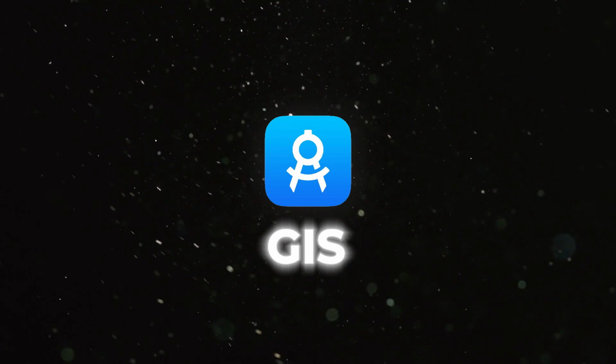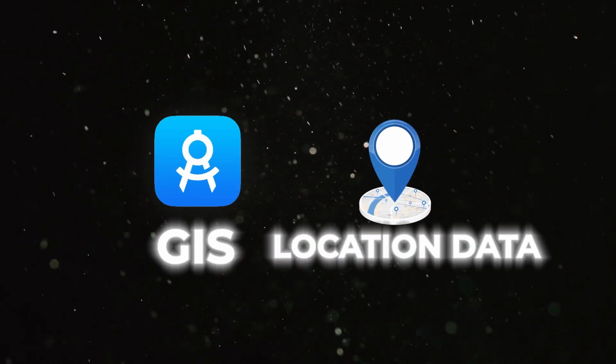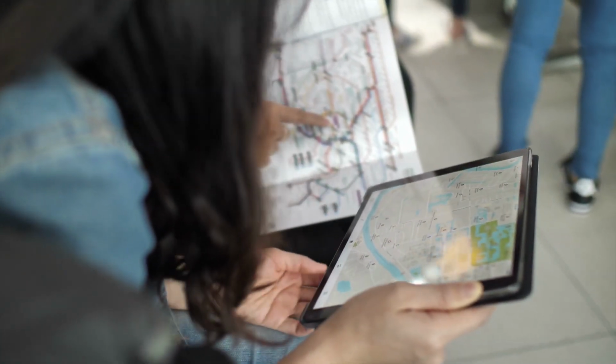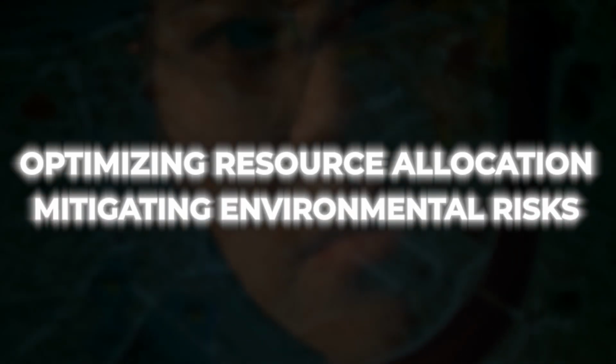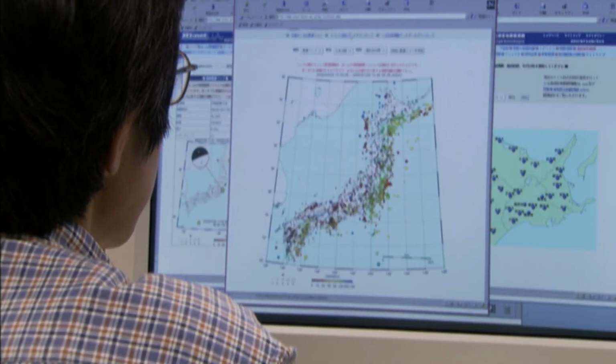Applications for geographic information systems leverage location data to reveal a multitude of insights. GIS information provides better decision-making by revealing patterns, identifying opportunities, and integrating with other information. From optimizing resource allocation to mitigating environmental risks, these applications are transforming industries.